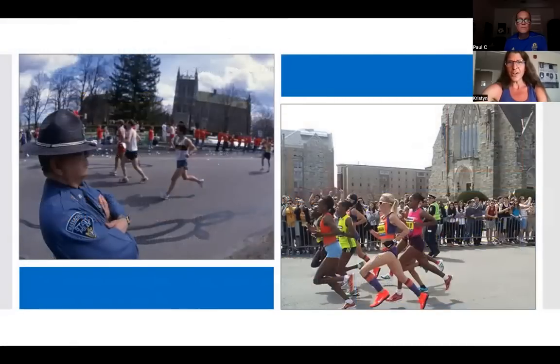This is a picture of, as I mentioned, that downhill as you're going right by Boston College. The picture here on the right is of the elite women, and you can see they still have some good form there. They have a nice angle in relation to the downhill of the course.